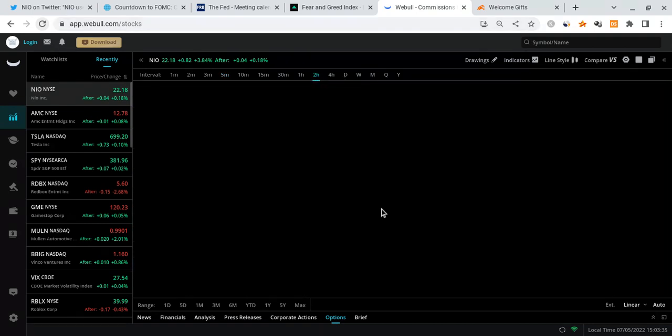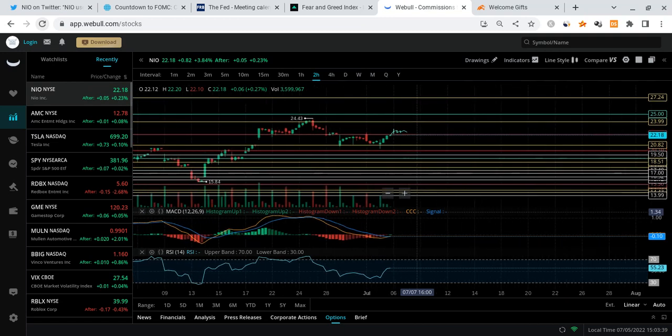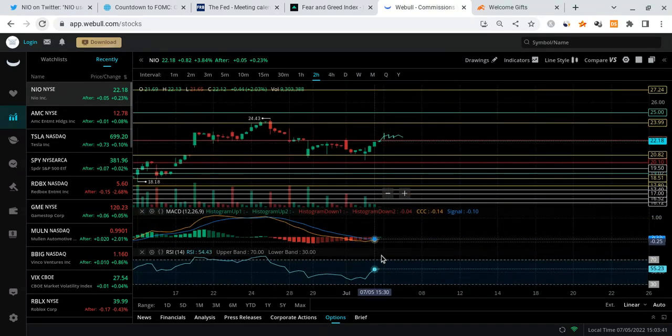On the 2 hour time frame, check this out right here. We're getting a nice signal line and MACD crossover right here. So hopefully it continues to see bullish momentum. RSI is picking up at 55.23. With that out of the way, it's looking pretty darn good.